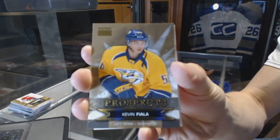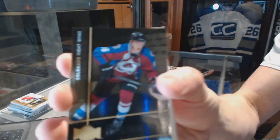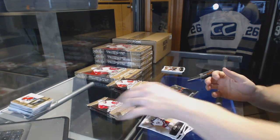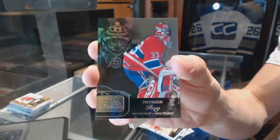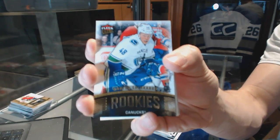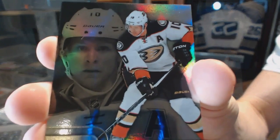Skybox Premium Rookie, numbered to 499 for the Nashville Predators, Kevin Fiala. Metal Universe for the Colorado Avalanche, Mikko Rantanen. Fleer Showcase for the Anaheim Ducks, Stefan Noesen. Metal Universe for the Carolina Hurricanes, Brock McGinn. Fleer Showcase for the Montreal Canadiens, Patrick Roy. Fleer Ultra Rookie, numbered to 699 for the Vancouver Canucks, Hunter Shinkaruk. Fleer Showcase for the Anaheim Ducks, Corey Perry.